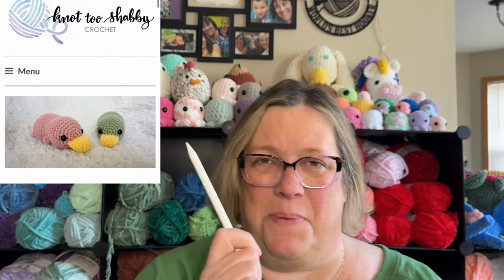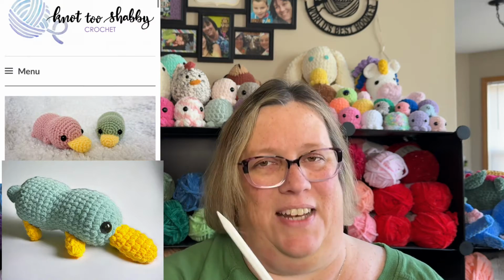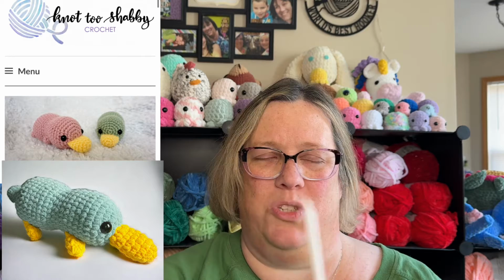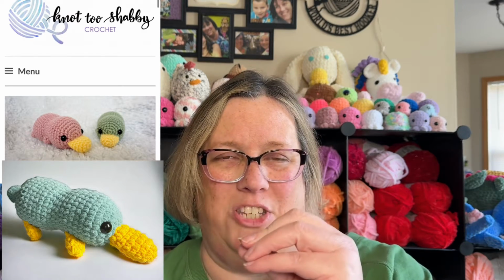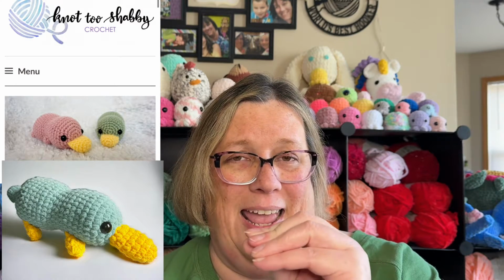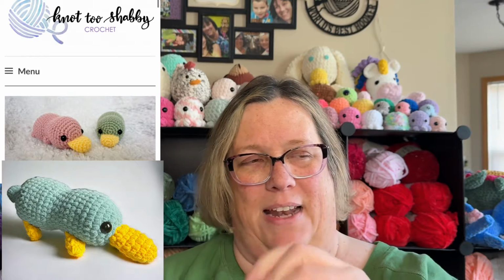However, here's a picture of my platypus because I do the feet a little differently. I didn't love the big bobble stitches. I felt like they were too small for how big this plush turned out. So I did a different kind of foot, almost like I would do for a penguin or a duck, kind of almost webby looking. That's what I did. So I changed this one around a little bit.